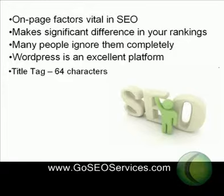Now, the first one is your title tag. This needs to be about 64 characters. Any longer than that and you may find it being truncated by the search engines. This has to contain a keyword and it will appear in the search engine's results as the title of your website. So it's actually very, very important that you have it there. And if you don't, you can find your website being listed as no name or untitled, which of course you don't want. It's got to be basically the title of your website.